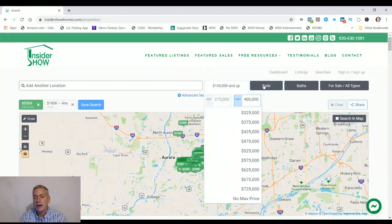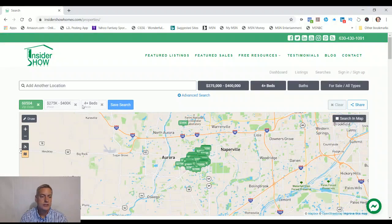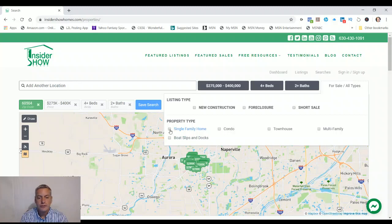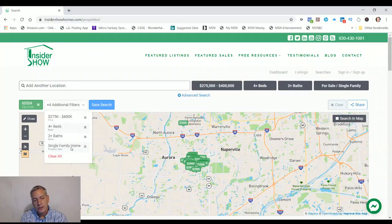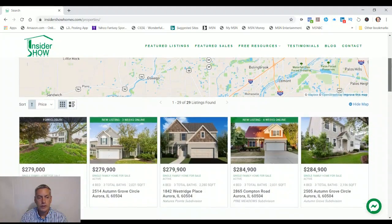And I want a property that has at least 4 bedrooms. You can see it's populating our information over here. At least 2 baths. And then I'm looking for just a regular single-family home. I'm not looking for a condo or townhome or anything of that nature. And all of that just went into this one little box over here. All right, so when I drop this down, there's our search.